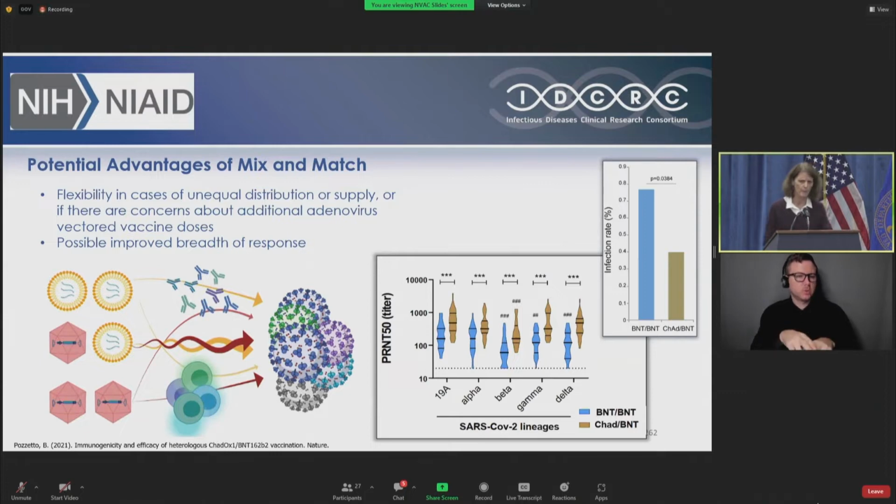So just as a bit of background, at the time in April 2021, if you think back, we had 3 vaccines under EUA, and we were worried about flexibility in the cases of unequal distribution or vaccine supply. And there was the additional concern about safety with the adenoviral vectors. And we wondered if we could mix and match, and if we could take, say, the best components of an adenoviral vector, such as cell-mediated immune response, and marry that to an mRNA, which has robust humoral immunity, and you could get an even better response.